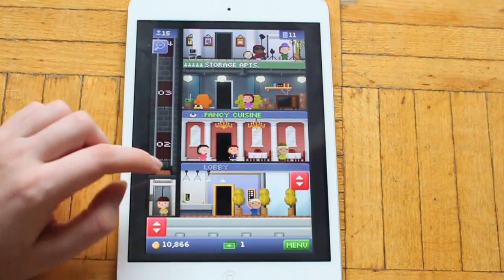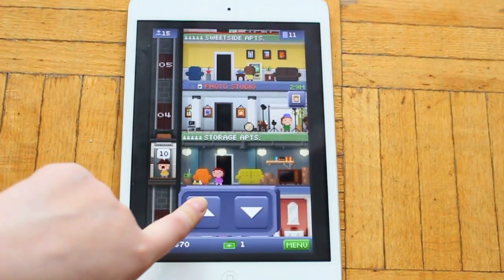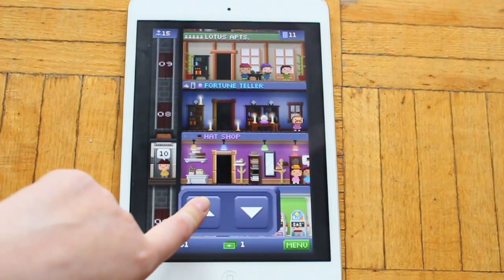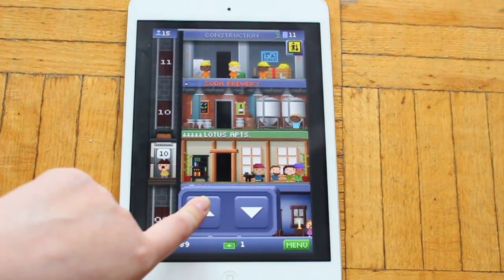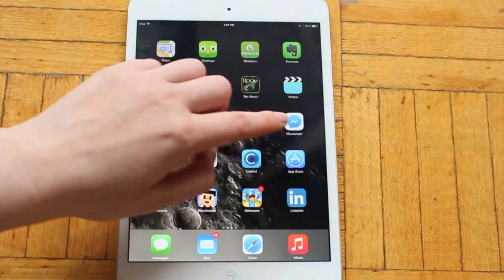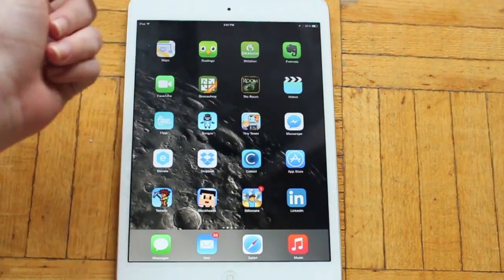They have really cool, for example, this guy needs to go to floor 10. But they have really great graphics. I love bit graphics and stuff like that. So this is completely addicting, and I think this is the original Tiny Tower. It's a blast. Next app is just your basic Facebook Messenger. Not going to open that one because it has personal messages.